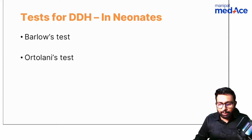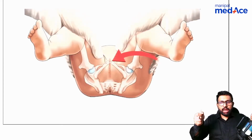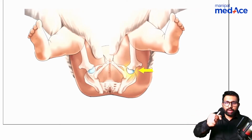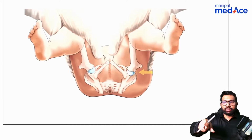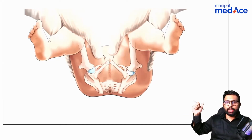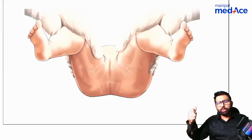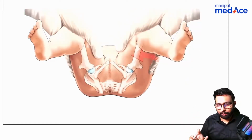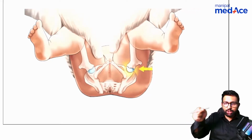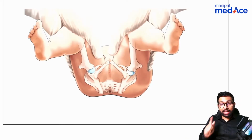So here, first we'll demonstrate the Barlow's test. So you hold the hip in knee in extension, and you keep fingers along the thigh, and you adduct. First you adduct, and then you apply pressure using a thumb, and this will dislocate the hip. When you adduct and put pressure in the thumb, it is going to dislocate the hip. Then you abduct and you remove the pressure. This will relocate the hip. This is the Barlow's test. Barlow's test first involves dislocating the hip, and then step 2 is relocating the hip. So that is the Barlow's test.